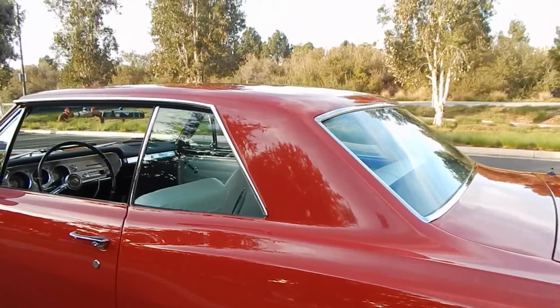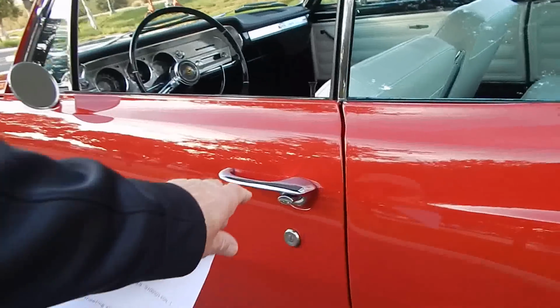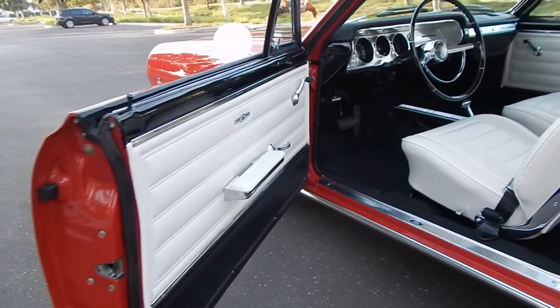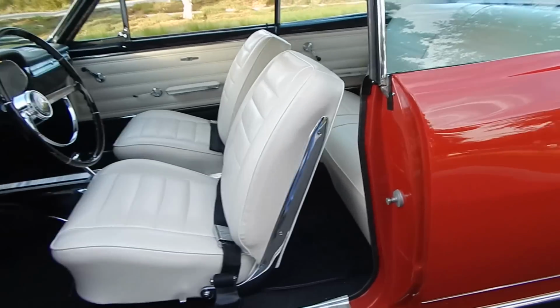Anyway, walking around, I know I'm rambling along. Sometimes I do that. Love my job. I like doing cars like this because they're just fun. Absolutely no excuses.